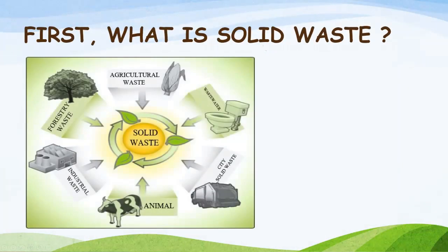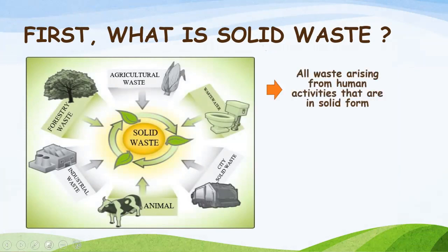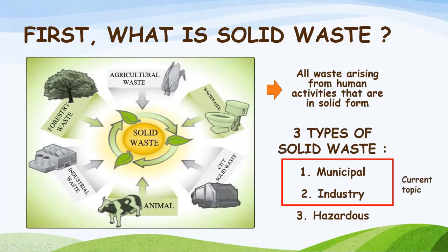Based on the video, what we are going to discuss is solid waste and its management. So the first question is, what is solid waste? Solid waste is all waste resulting from human activities that is in solid form. It can come from agricultural waste, from industries, and also from our households.